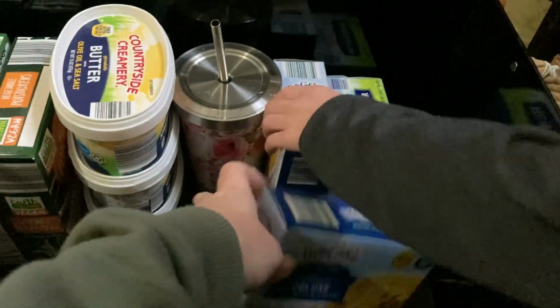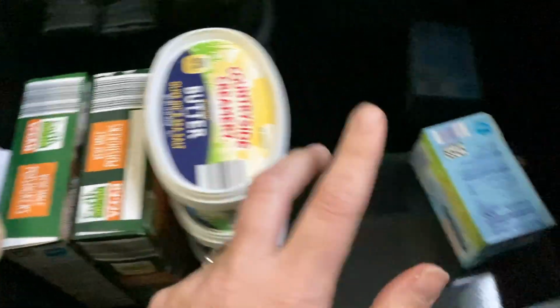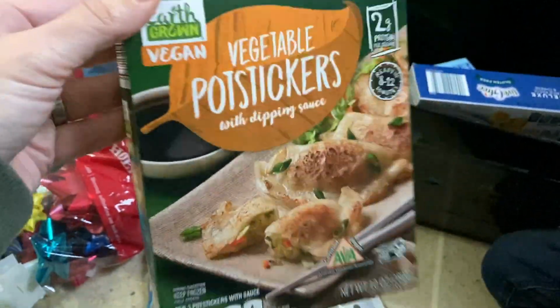We got some gluten-free mac and cheese. Thanks, Dax. We got this spreadable butter. I love it. It's butter with olive oil and sea salt. And I got some unsalted butter. And I also got some veggie pot stickers. These are certified gluten-free and they are delicious.